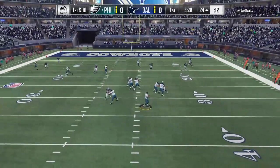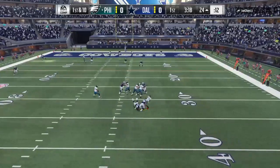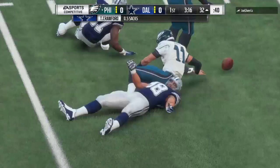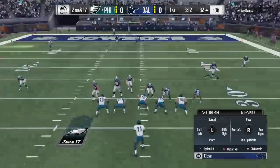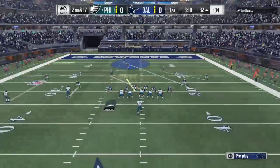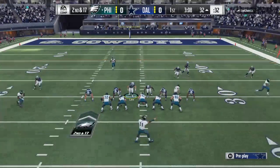On first down, Wentz. And no escaping this time as he'll go down. They got him for a sack. Tyrone Crawford in there to bring him down for a loss of 7.